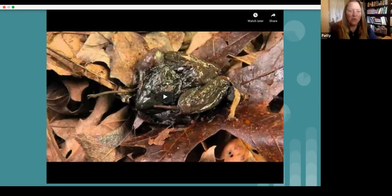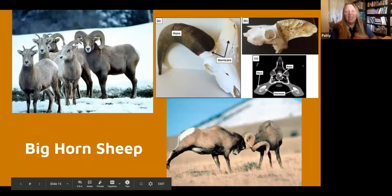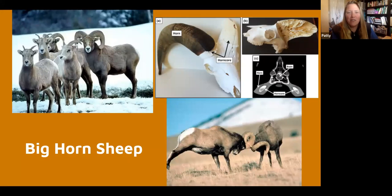Okay, so the wood frog and its really cool adaptations. So I'm going to show you another, if I can get it here. All right, so the next animal is one that many of you might be familiar with. Driving along the highway, in our parks, in our mountain zones, is the bighorn sheep. And the more I learn about this animal, the more I just think how awesome it is.